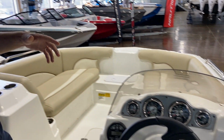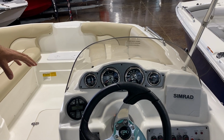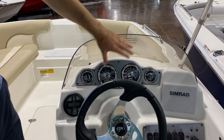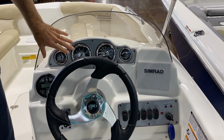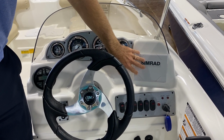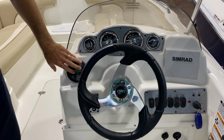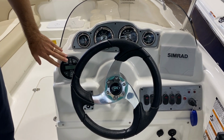I'm gonna move forward to the pilot seat, and it's everything that you'd expect out of a dual console. You have all of your gauges right here for your engine control. You got your SIMRAD GPS, chart plotter, and depth sounder combo unit. You have audio control right at your fingertips as well.